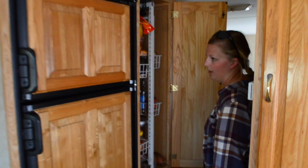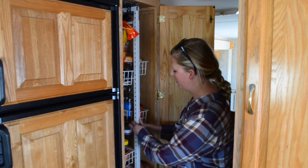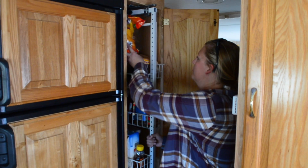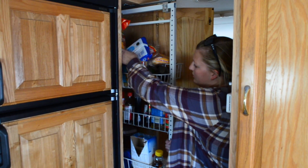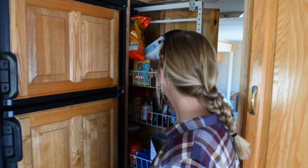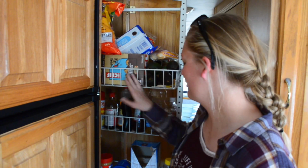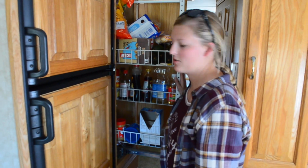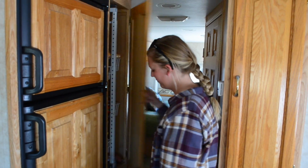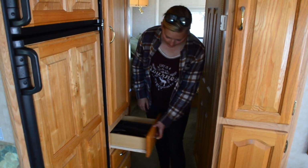And then here we have our pantry. This is kind of a weird setup. I think it was originally intended for cans. It slides out like this. It does slide all the way out. It's kind of full. We just went shopping. So we kind of cram everything in these shelves. It works. It's not super awesome, but it gets the job done. We also have our silverware down here.